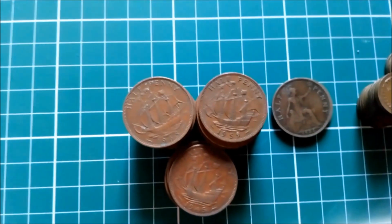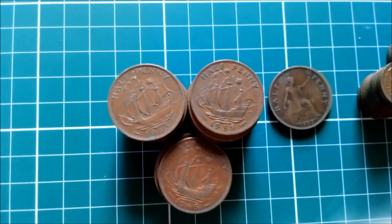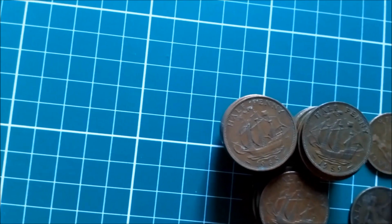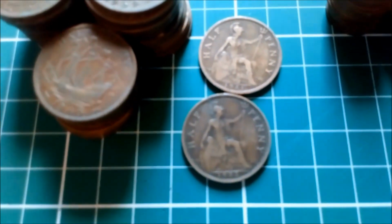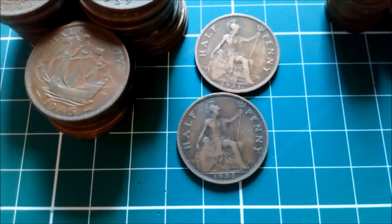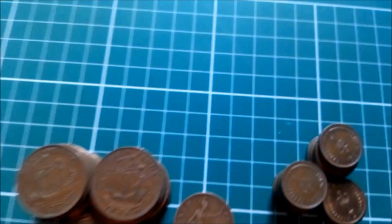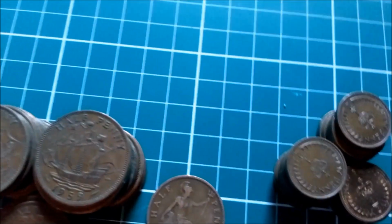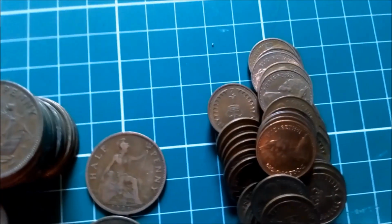Coming on to halfpennies, a lot of later edition halfpennies from the 60s, 50s and 40s, and then 2 examples of earlier halfpennies that are in quite nice condition. A 1931 and a 1935 example, and obviously we have the later halfpennies that are much smaller. We had a lot of those. A lot of halfpennies in this lot.